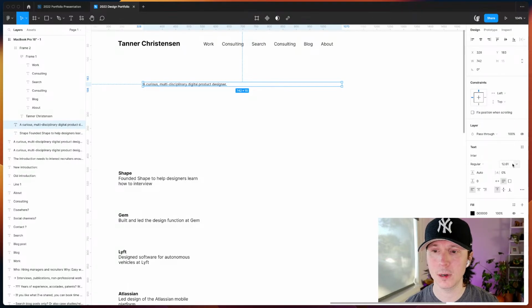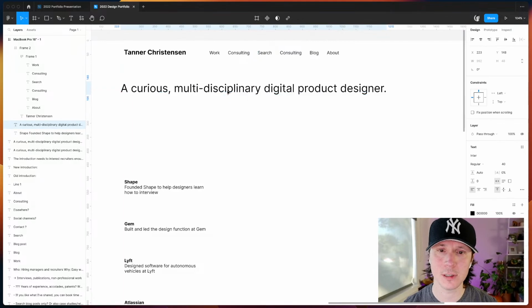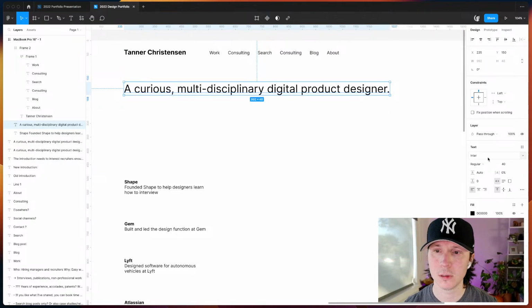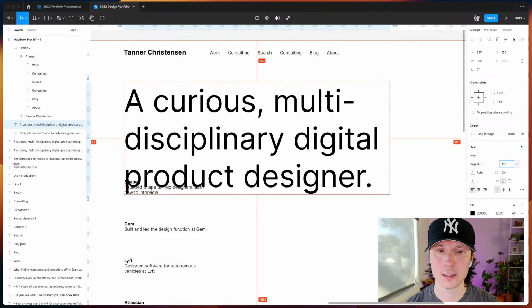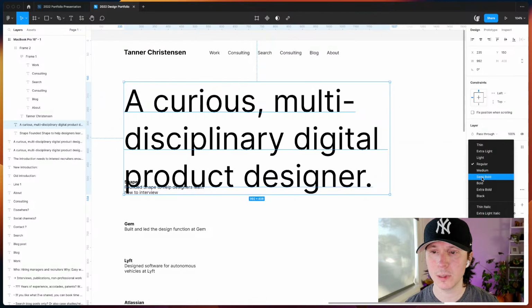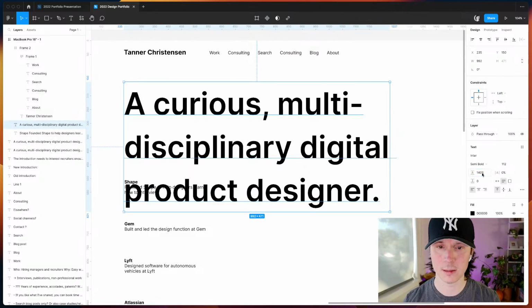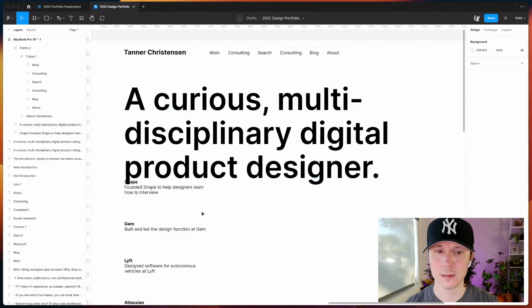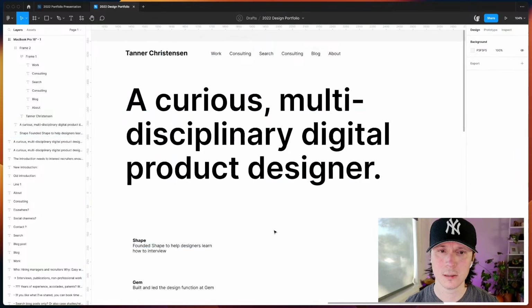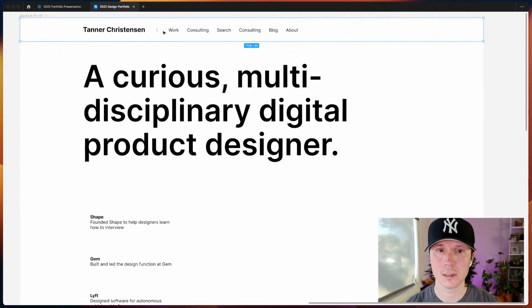What do I want to do here? I like this idea of just going way overkill with this introduction and just kind of being annoying with it. Man, what is up with this line height? Okay. I mean, that's pretty sweet, I think.